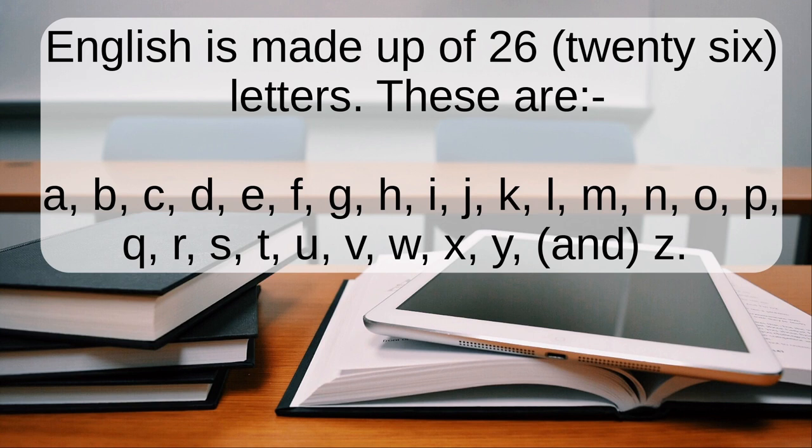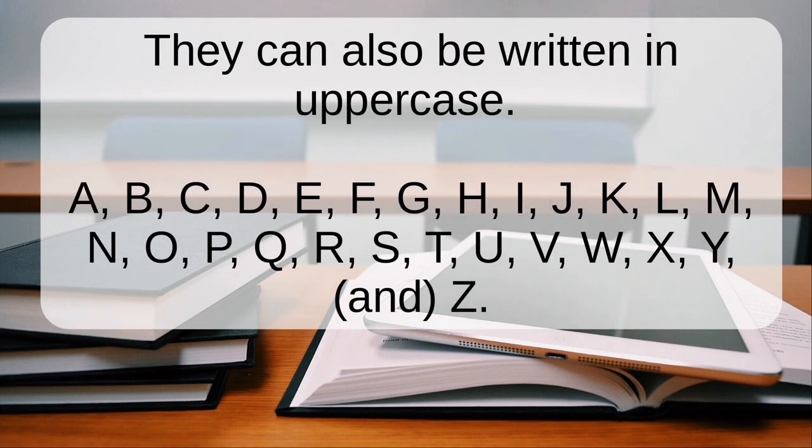English is made up of 26 letters. These are A, B, C, D, E, F, G, H, I, J, K, L, M, N, O, P, Q, R, S, T, U, V, W, X, Y, and Z. They can also be written in uppercase. The letters are pronounced the same whether they're written uppercase or lowercase, so I won't repeat them.